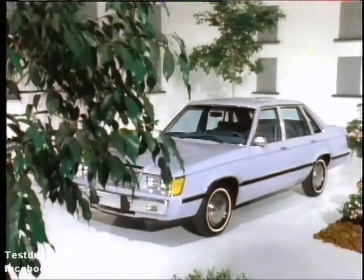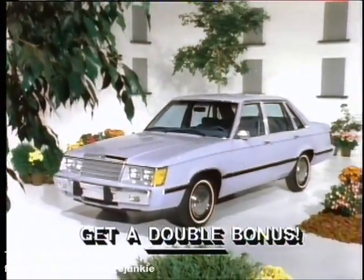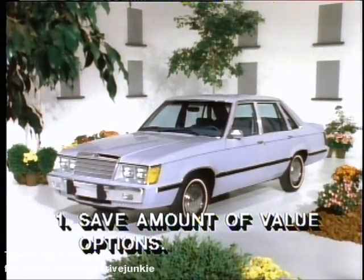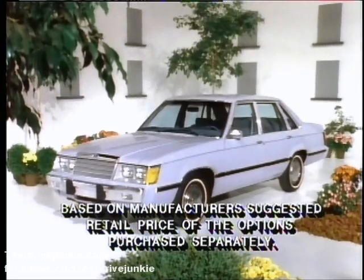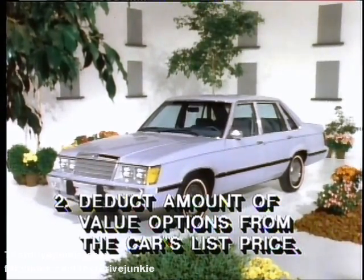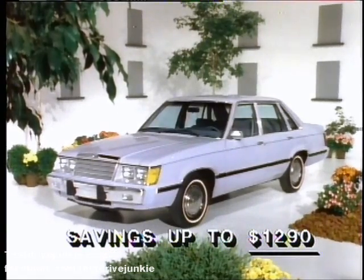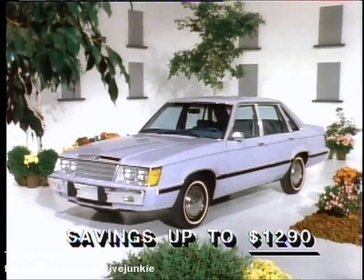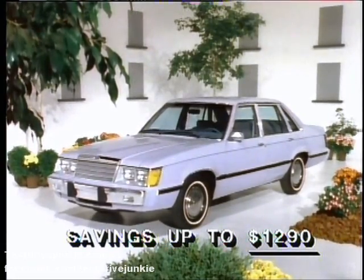And while you're doing it, you can save even more with LTD's double bonus. First, you save the amount of the value options, as much as $645. On top of that, you deduct the amount of the value options from the car's list price, so the savings are double, and that can be as high as $1,290. No competitive car salesman offers a deal like that.